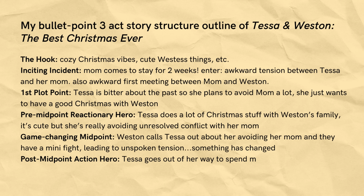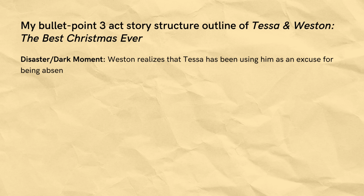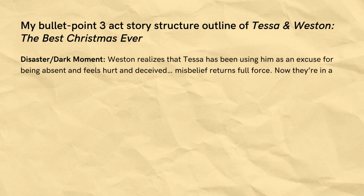Tessa goes out of her way to spend more time with Weston and less time with mom. Disaster, dark moment. Weston realizes that Tessa has been using him as an excuse for being absent and feels hurt and deceived. Misbelief returns full force. Now they're in a bigger fight and Tessa feels like it's all her fault.